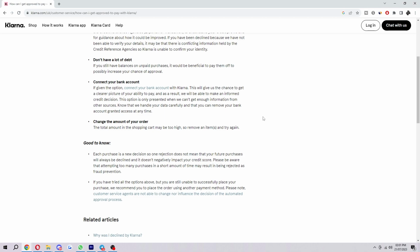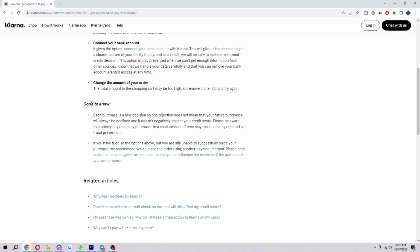The next step would be to change the amount of your order. The total amount in the shopping cart may be too high, so maybe try removing some items and then try again. And there are a couple more points that are good to know. So you should know that each purchase is a new decision. So one rejection does not mean that your future purchases will always be declined, and it does not negatively impact your credit score. Please be aware that attempting too many purchases in a short amount of time may result in being rejected as a fraud prevention.